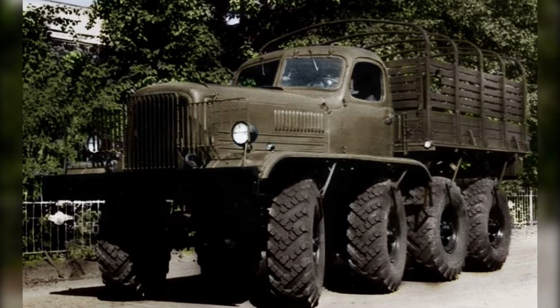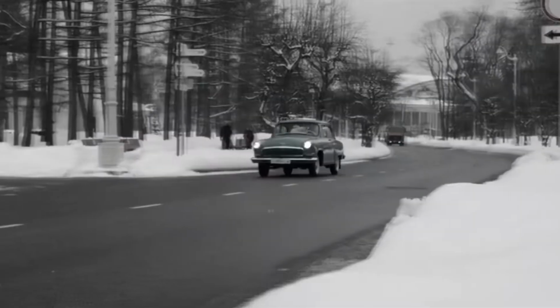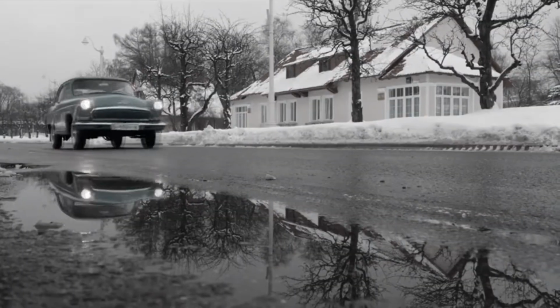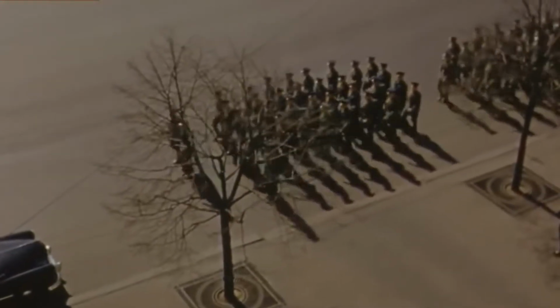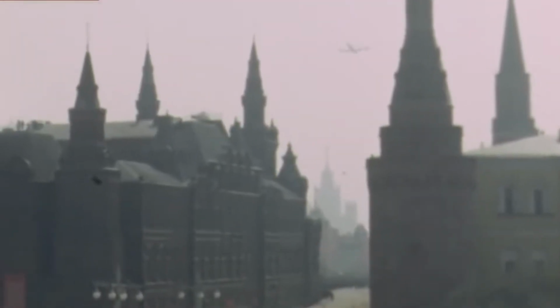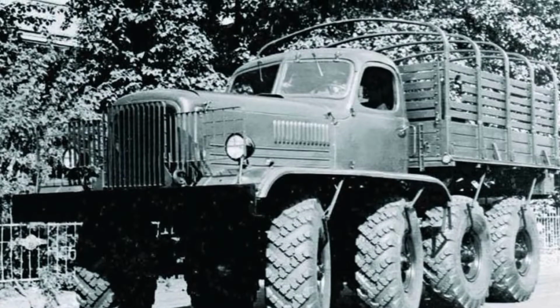ZIS E-134. The 50s. An era where legends of Soviet automaking were born. Imagine, the Cold War is at its peak and then a real engineering monster appears on the scene. A super transporter conceived as the soldier's best friend. Its mission? To be invulnerable to any obstacles, be it mud, water, or other barriers. This wonder was the brainchild of the industrial enterprise named after Joseph Stalin.